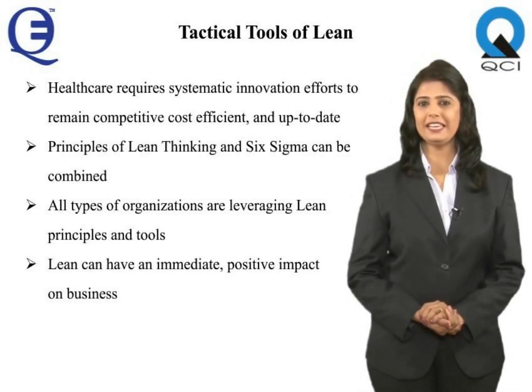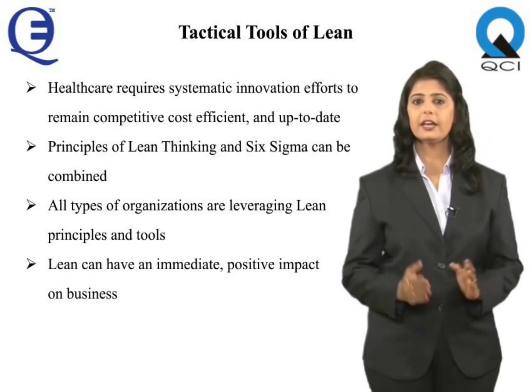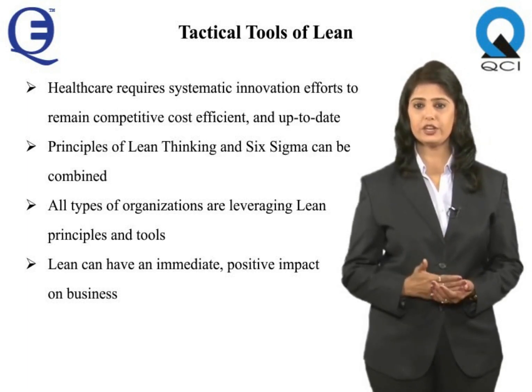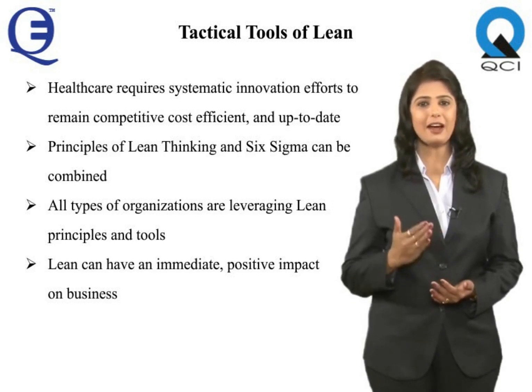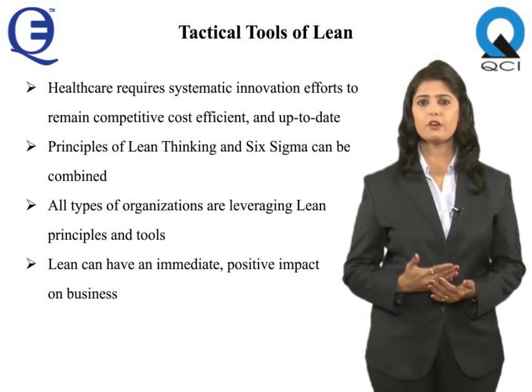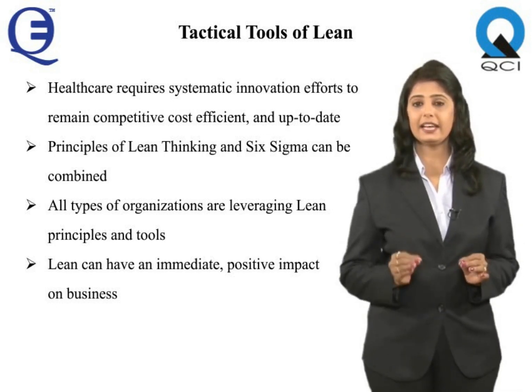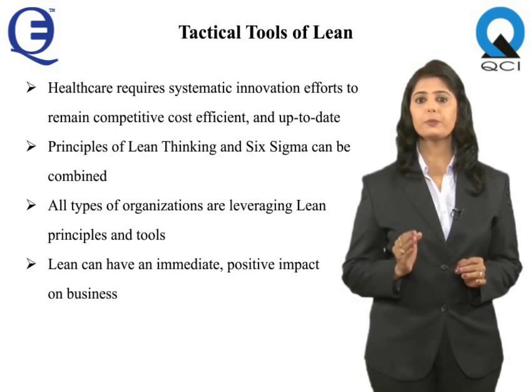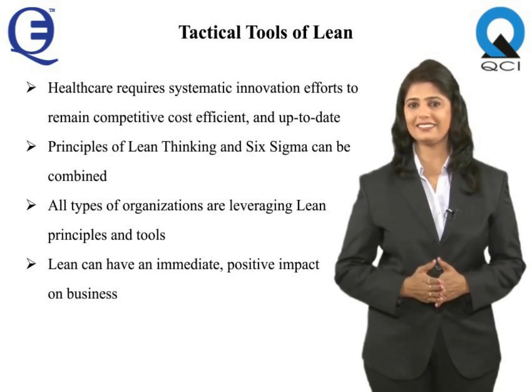Tactical tools of Lean. Healthcare, as with any other service operation, requires systematic innovation efforts to remain competitive, cost efficient, and up to date. Principles of lean thinking and Six Sigma can be combined to provide an effective framework for producing systematic innovation efforts in healthcare.